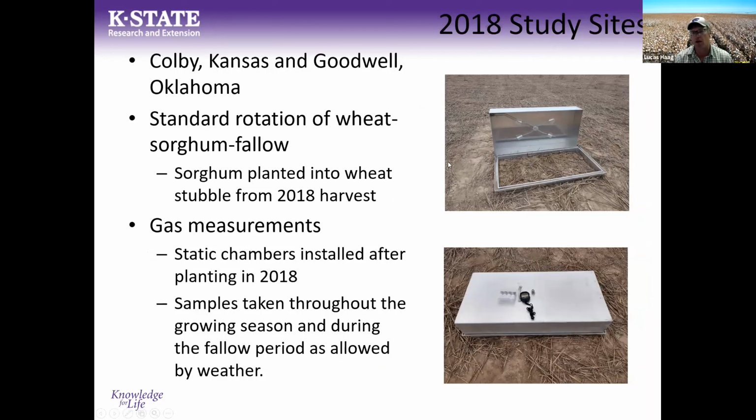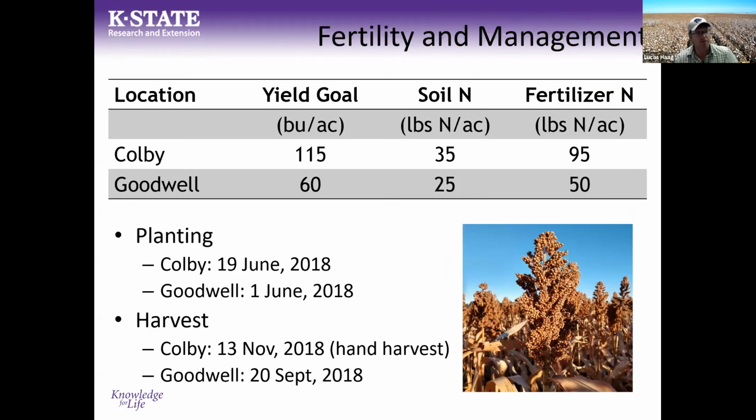Once a week, we go out, put the lid on, and then pull a gas sample at 15, 30, 45 minutes and an hour, and basically look at the buildup of the nitrous oxide concentration in there, and then analyze that content. We do that through the season, trying to measure how much is coming off. These are basically our production systems.